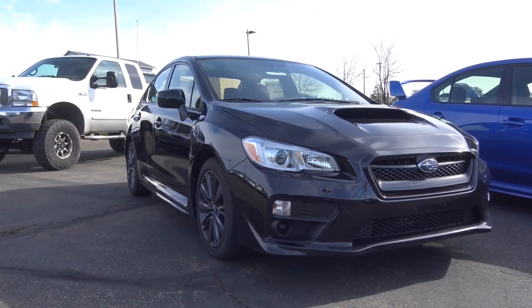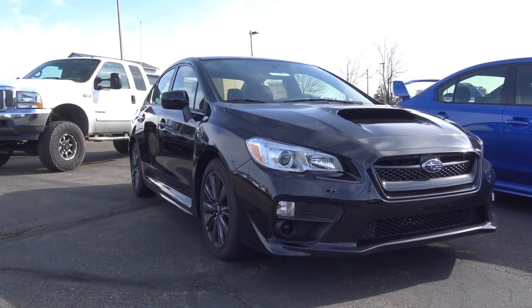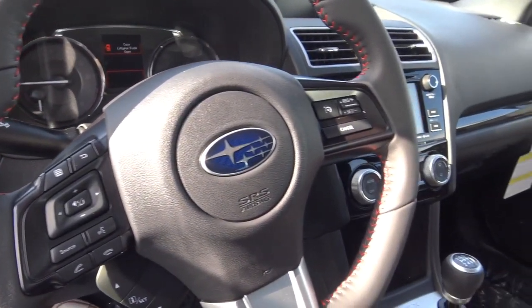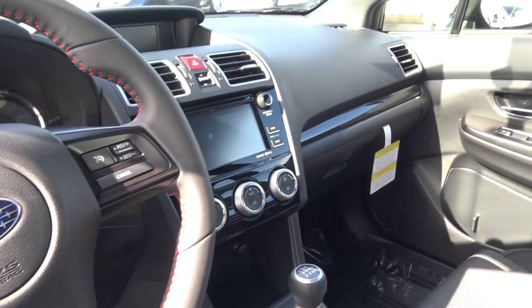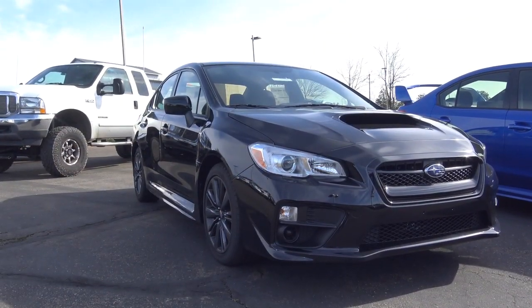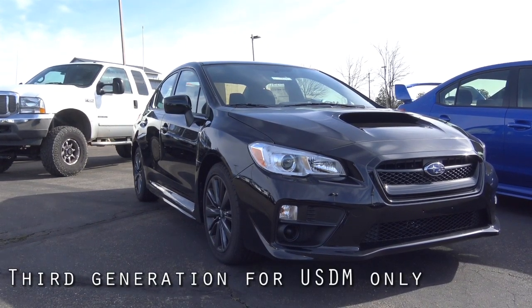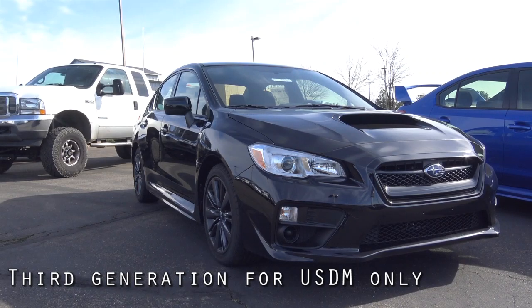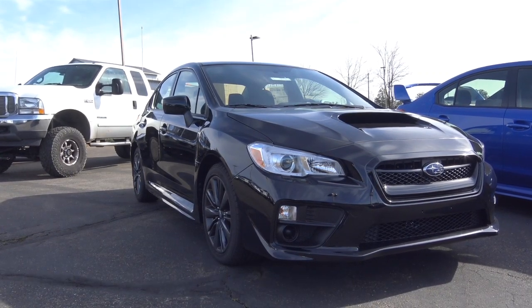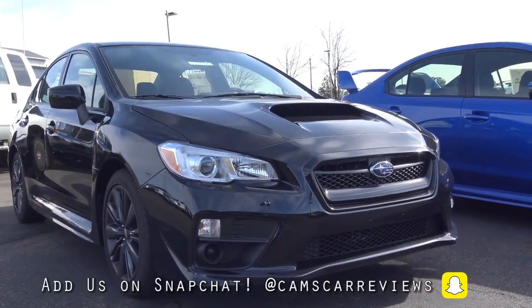Now, the WRX is based off of the Subaru Impreza, and while the Impreza has moved on to its next generation for 2017, the WRX is still based off of the last generation Impreza. The WRX was introduced for its third generation just a couple of years ago, and I still like the styling of the WRX here. It still retains some of its classic styling traits, such as the hood scoop, and I love that about WRXs.